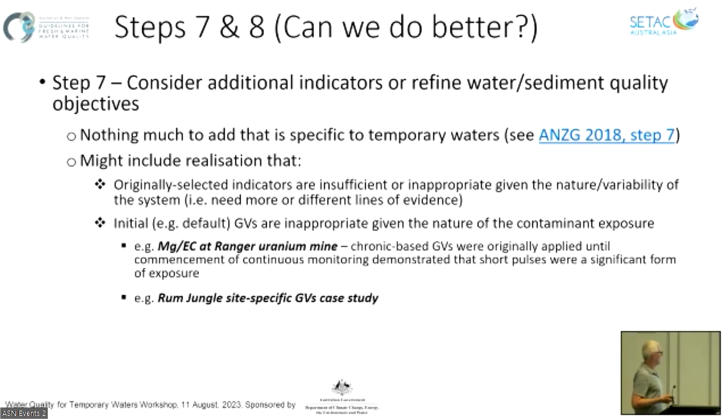And that was actually the case with regards to the magnesium example I gave in step four for the pulse exposures. Originally, we were just using the chronic continuous exposure value, and it wasn't until we commenced the continuous monitoring that we noticed the degree of transients and pulses in the system and realised that our guideline value wasn't really aligned with the actual nature of the exposure. So it's really a step seven decision. And similarly with Ross and his Rum Jungle case study, in that they used defaults originally, I think, realised they were inappropriate for the system, and then they went to those site-specific ones. And Ross presented that as a step seven thing in his case study. So that's the sort of thing you're looking at here. And they're good additions to the framework.